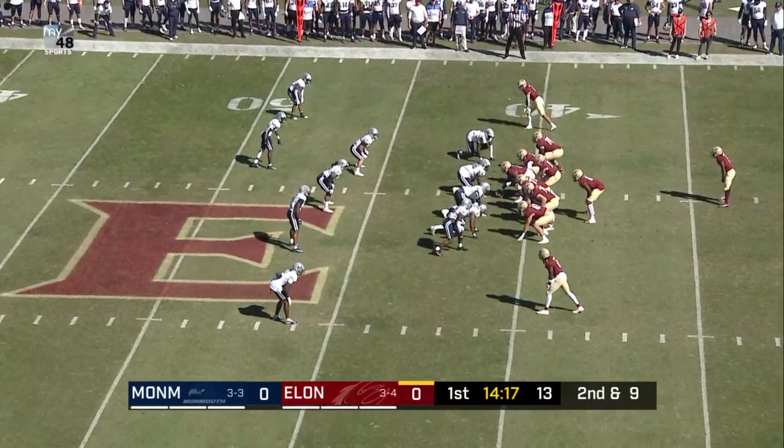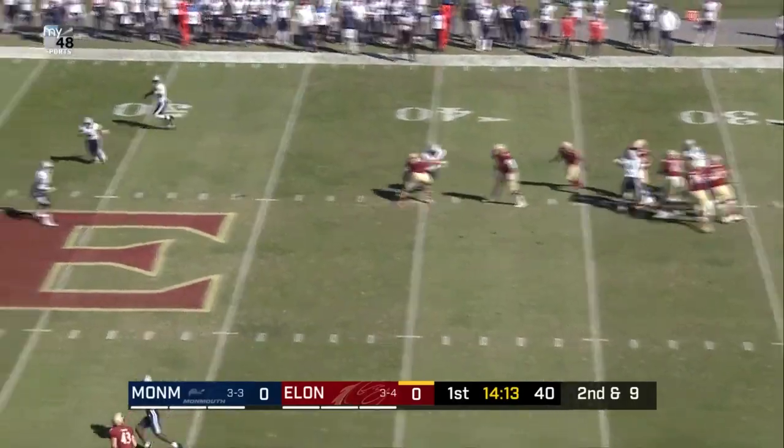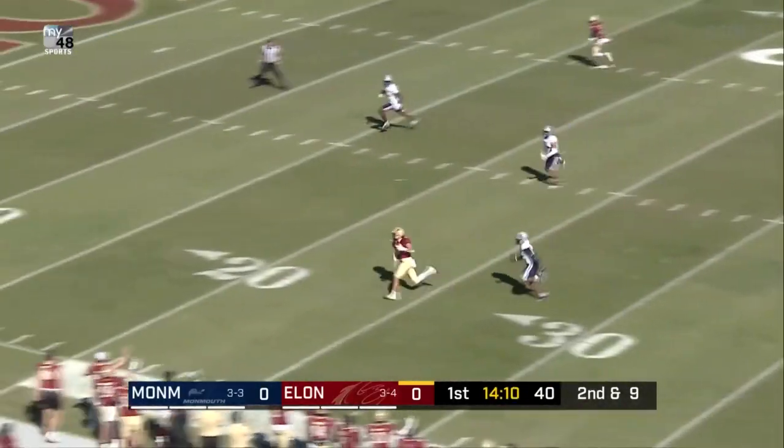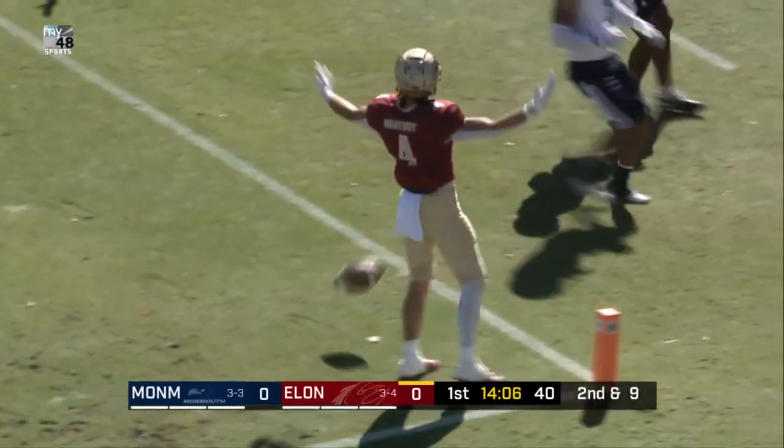Monmouth showing five guys on the line of scrimmage on this second down. Snap, play action. Pocket holds. Downing will let it rip. Got a man out there, and it's caught. Great boy. Inside the 20. Taylor will sprint to the end zone.